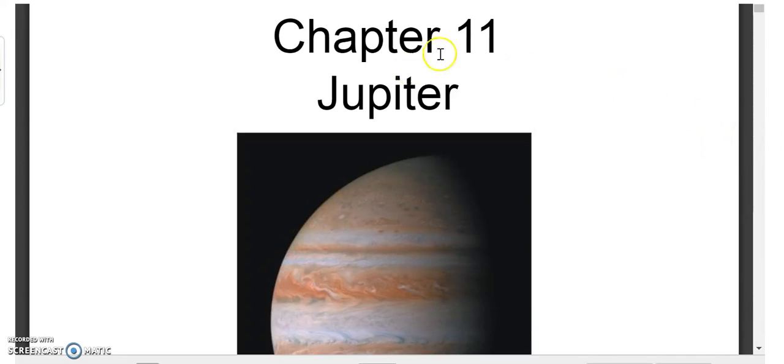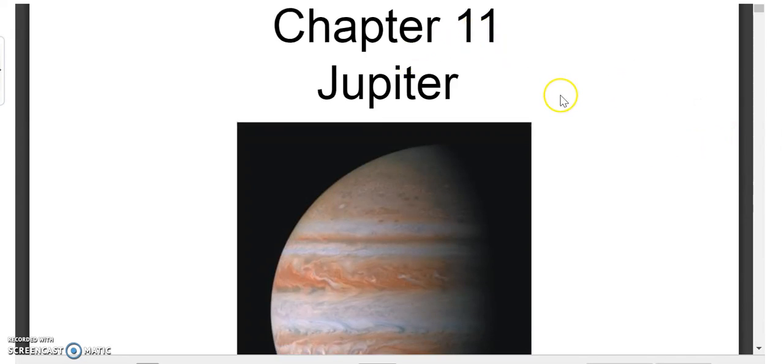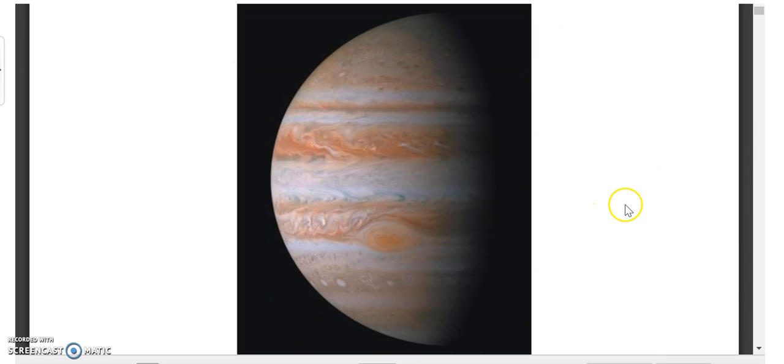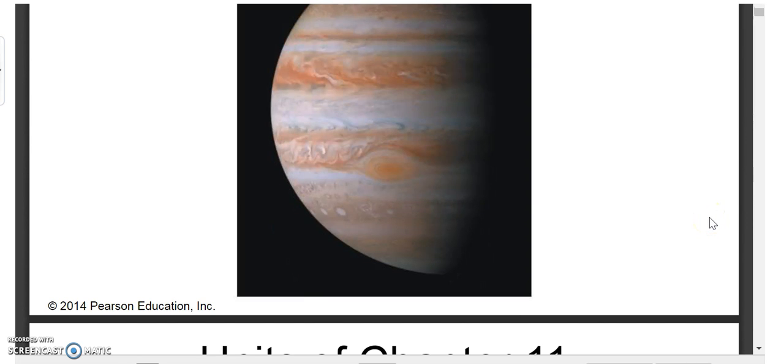This entire chapter, chapter 11, is of course devoted to the largest planet in the solar system, Jupiter. There's a nice picture of it showing the zones and the bands. We'll talk about those in a little bit. And of course, one of the most probably famous features of Jupiter is the Great Red Spot, which we know has been around for at least 400 years, probably a lot longer than that.